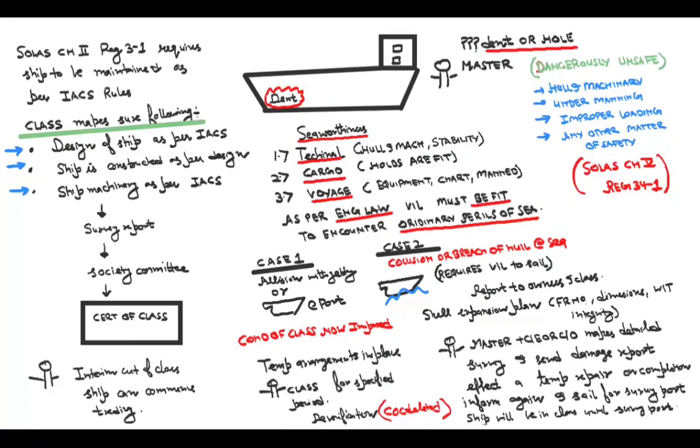Now you also need to know that during the lifetime of a ship it might have issues regarding the hull and machinery. It might happen that the ship might collide with some other ship. It might also happen that the ship might get into a collision with the jetty. So what do you do? But before you go to that, you also need to know that a ship has three kinds of seaworthiness.